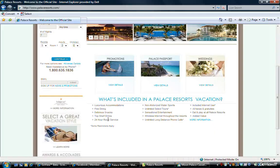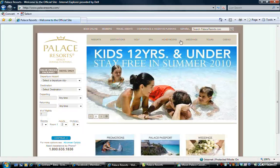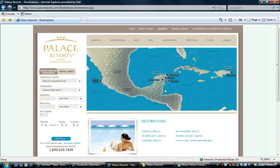What's included? Sorry, here I'm trying to get to the, let's go to destinations. This is a good shot.